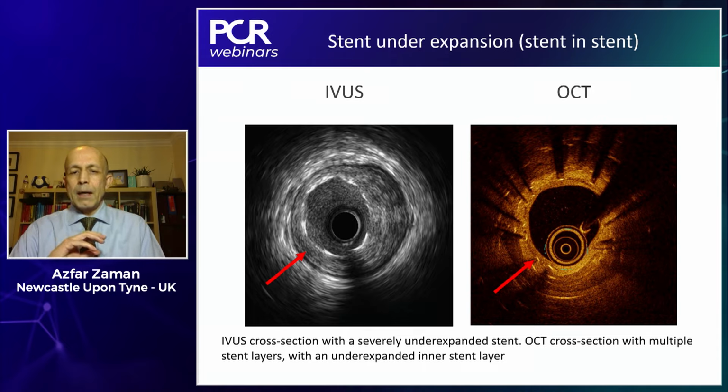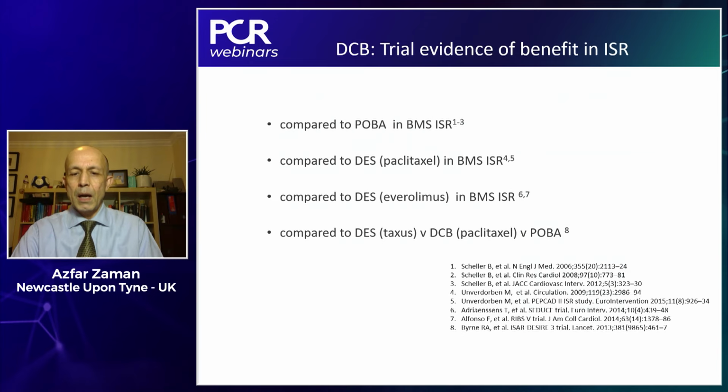We all recognize that stent underexpansion promotes in-stent restenosis. And you can see here this cross-section with underexpanded stents seen both in the IVUS to the left and the OCT to the right. So you can see the mechanism and you can see the cause in these examples.